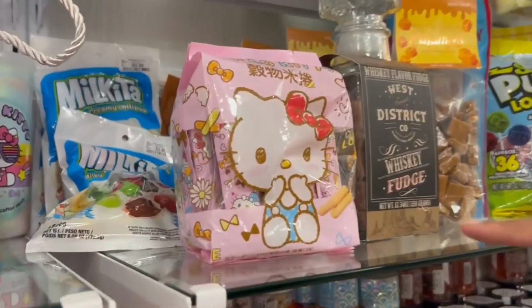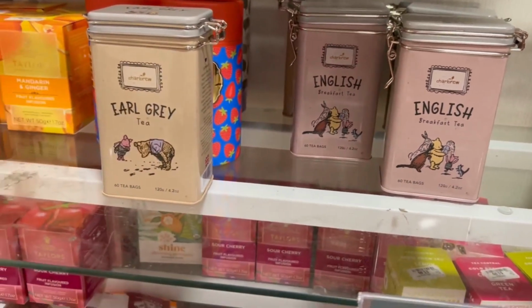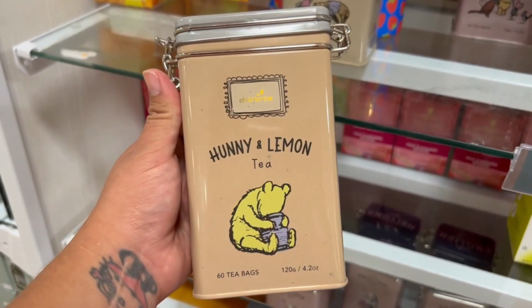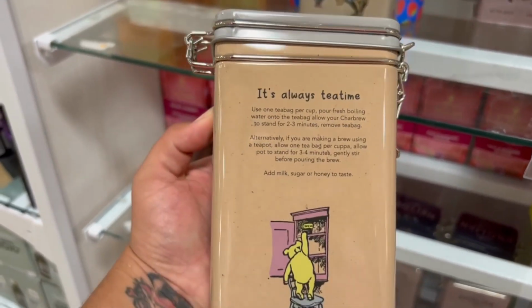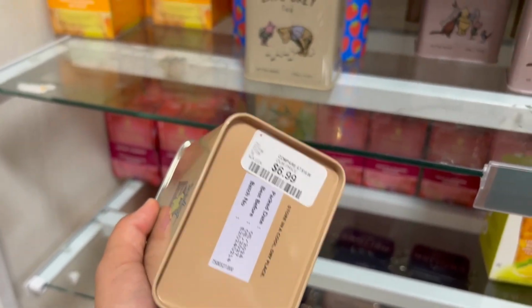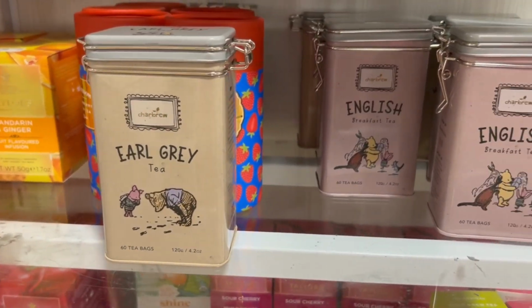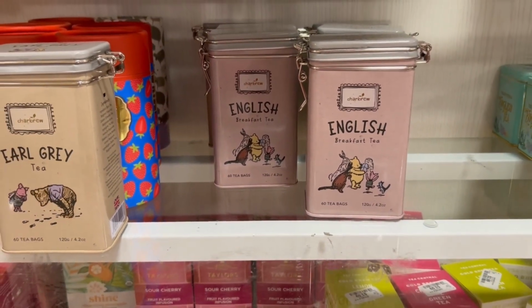Mom, have I got? What is that? Oh, like crackers? I found the cutest tea containers. This one is honey and lemon. Look how cute. And it says in the back, it's always tea time. I think I want to take it. It's $6.99. They have Earl Grey and English breakfast tea.